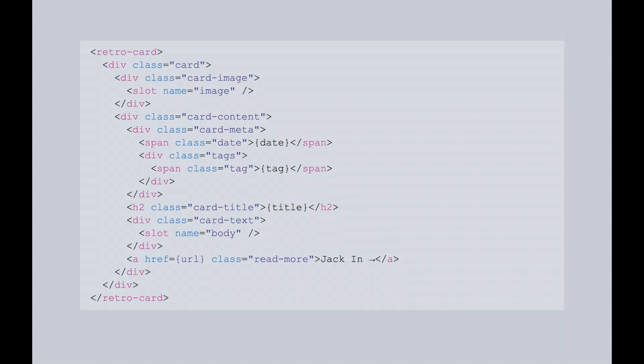So there's a couple other slots, and then the props here are these things in curly braces, which are essentially just variables that we're using. Date tag, title, URL. The AI went really hard with the call to action button link, but I went with it.